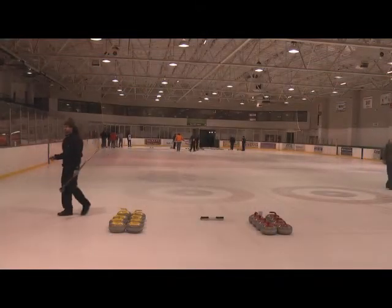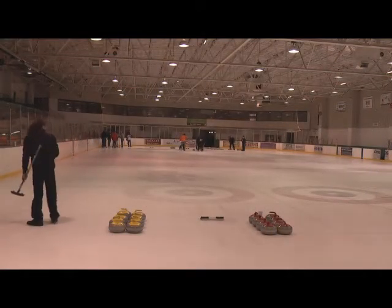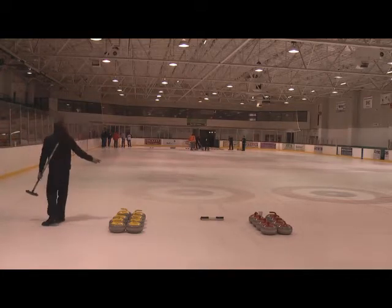A lot of yelling, screaming, and hollering. Well, what's that about? It's hard to hear a lot of times because you have a lot of other games going on and other people yelling, so you have to yell loud. And it's also exciting because you're yelling to your sweepers, because as your rock travels along, you sweep to keep it straighter or to take it farther.